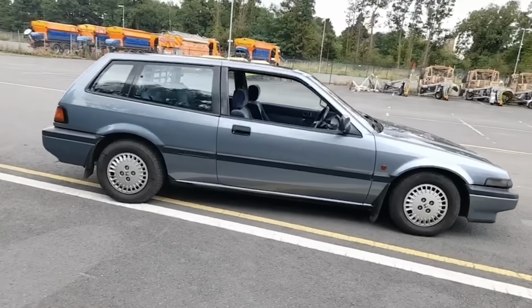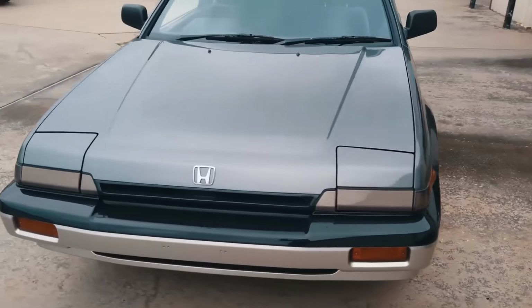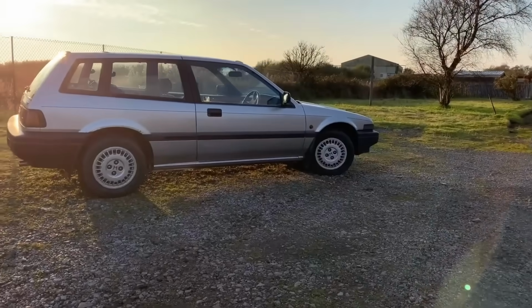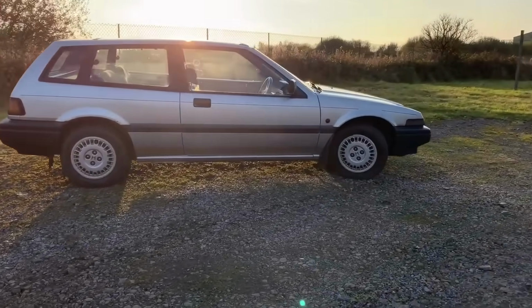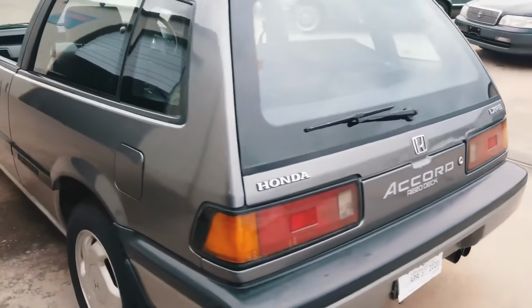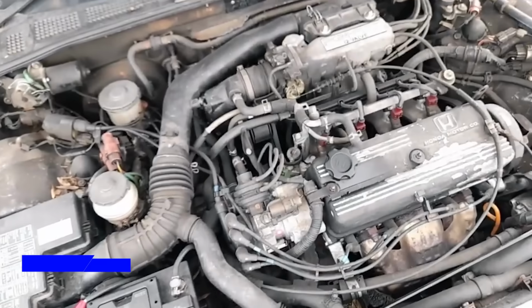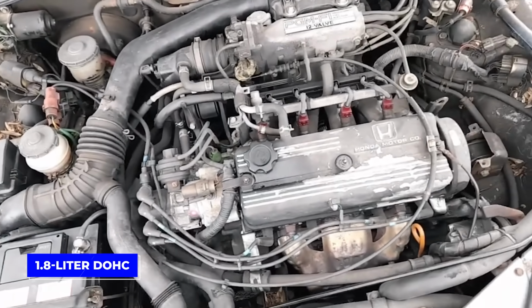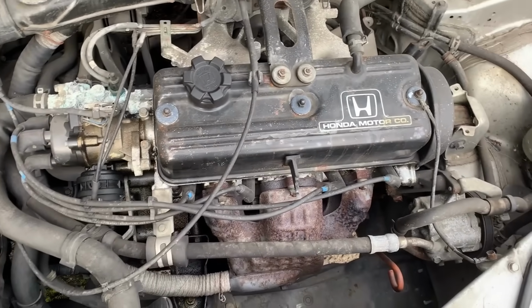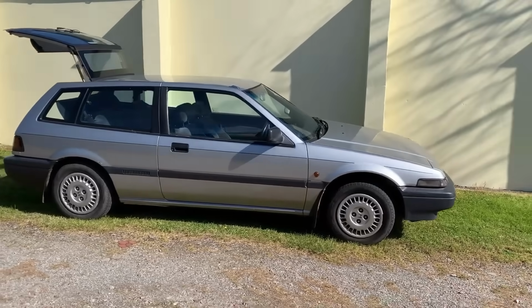Shifting from the Mitsubishi Galant Sigma Turbo, let's take a look at the 1986 Honda Accord Aerodeck SI, a model that combined practicality with a hidden performance edge. When the Aerodeck arrived, it stood out from the rest of the Accord lineup with its unique wagon body, offering more space and a distinct design. Powered by a 1.8-liter DOHC engine, the Aerodeck SI was surprisingly quick for a family-oriented vehicle, thanks to its efficient power delivery and agile handling.